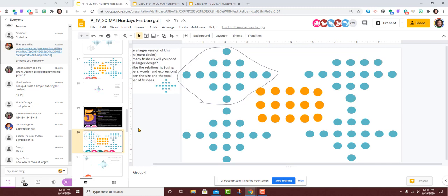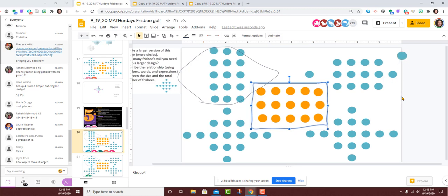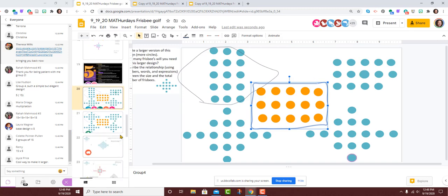Who just did the orange one? Can you tell us a little bit about how you see this now? I just changed it into a 3x5 array. I meant to do it one direction and I moved it another, but now it's easy for the kids to see 15. So chunking it to be able to turn it into either this array or the other array can let us visualize that multiplication of 5 times 3, but also that 3 times 5.